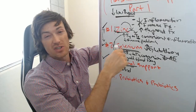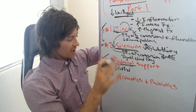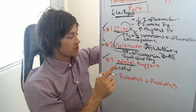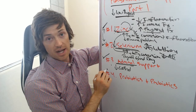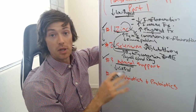Low thyroid causes low cortisol, and it's actually the TSH, but anyway, that doesn't really matter. The point is, thyroid problems impact your cortisol, and that impacts your adrenal system. What's interesting here is that just treating your thyroid, like taking zinc and selenium, even though it will improve your thyroid, will not improve your adrenal status. So you could treat your thyroid, but still have low energy because your adrenals have not been adequately addressed.